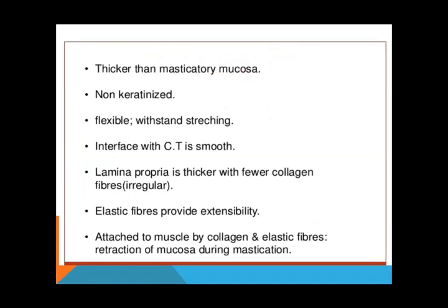Lining mucosa is non-keratinized, flexible, and withstands stretching, with a smooth interface with the connective tissue. The lamina propria is thick with few collagen fibers. Irregular elastic fibers provide extensibility, attached to muscle by collagen and elastic fibers, allowing retraction of the mucosa during mastication.